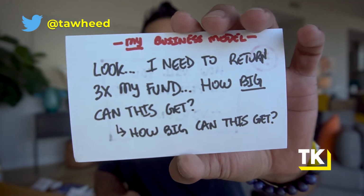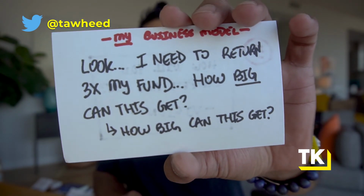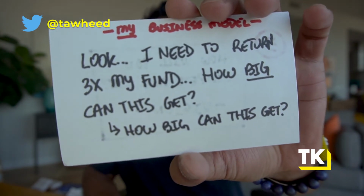So if they've got a $10 million fund, they need to make sure that you get a certain outcome. If they've got an $8 billion fund, they need to make sure they show a certain outcome. And this is the point in the pitch where it has nothing to do with you, really. They're in their own head thinking, is this company alone going to return my fund? And this is where your vision comes in.